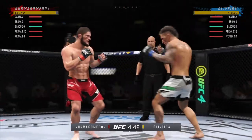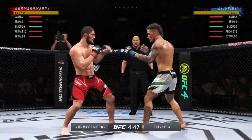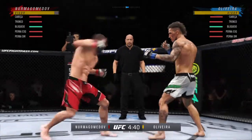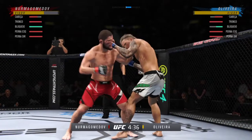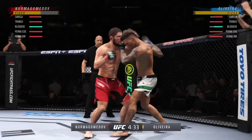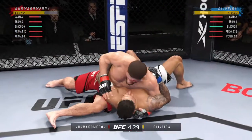Oh, really exploiting his reach advantage as he landed the jab there, DC. Oh, and there's a takedown attempt. Not a great entry there, DC. He showed everything he was going to do. He didn't hide his takedown. You knew from the moment. And with authority, goes to the judo throw right into side control.